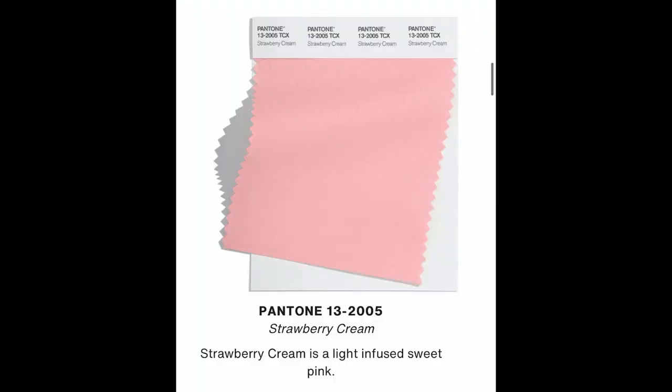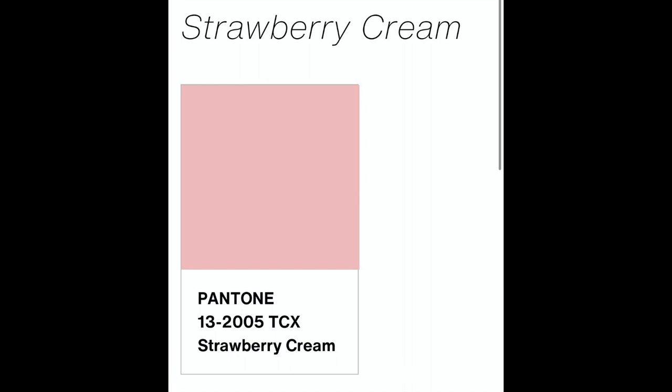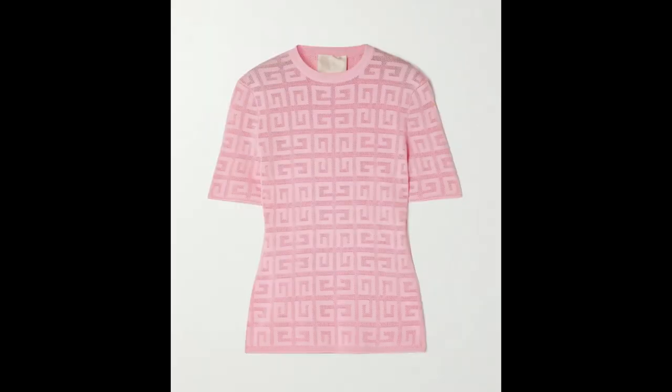Strawberry Cream. I love the name. Strawberry Cream is a light-infused sweet pink, and that is probably the best description I have seen on these colors so far. It is definitely a sweet pink. I don't know how else to describe it other than a baby pink, and I love it. I don't know how many times I'm going to say I love it in this video, but a bunch.